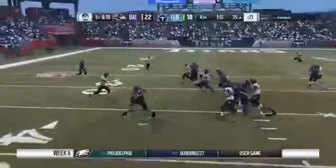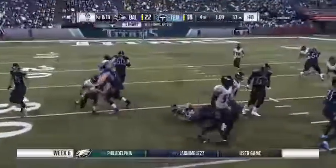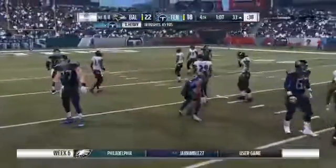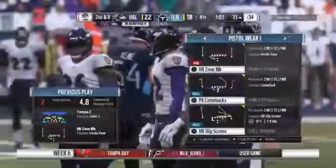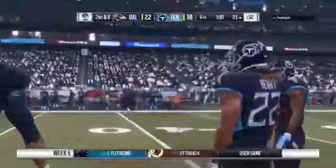Henry will get it. He's been busy today. And a short gain down to about the 33. Marlon Humphrey with the tackle defensively. I like it. I like the call. Still an opportunity to run the football and chew up a little more time off the clock.